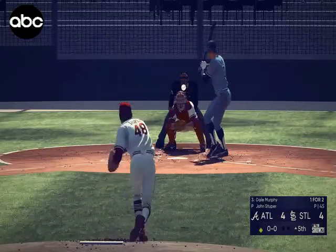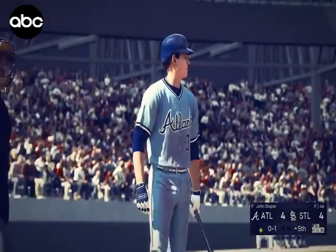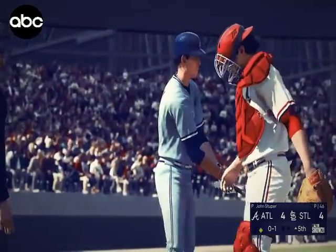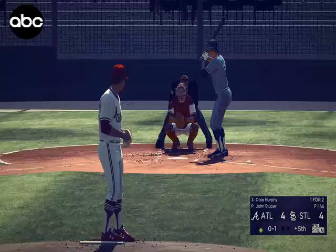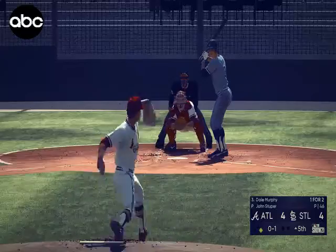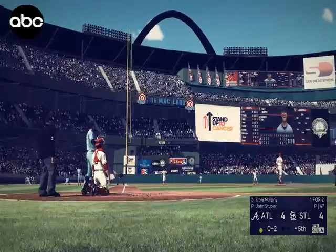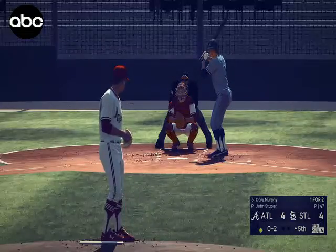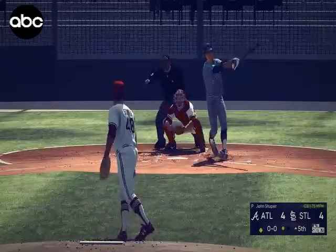To the plate now, Dale Murphy. Loud contact there, but it's well foul. A hit in 2 tries for him so far. Swing and a miss. It's 0-2. Good thing he didn't make contact with that pitch. Only thing he could do is probably hit that on the ground. It could be a double play ball. And he struck him out.